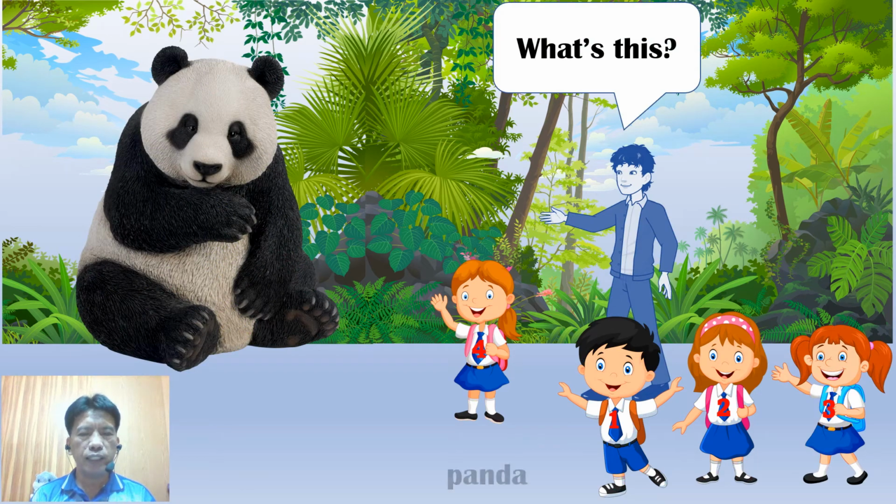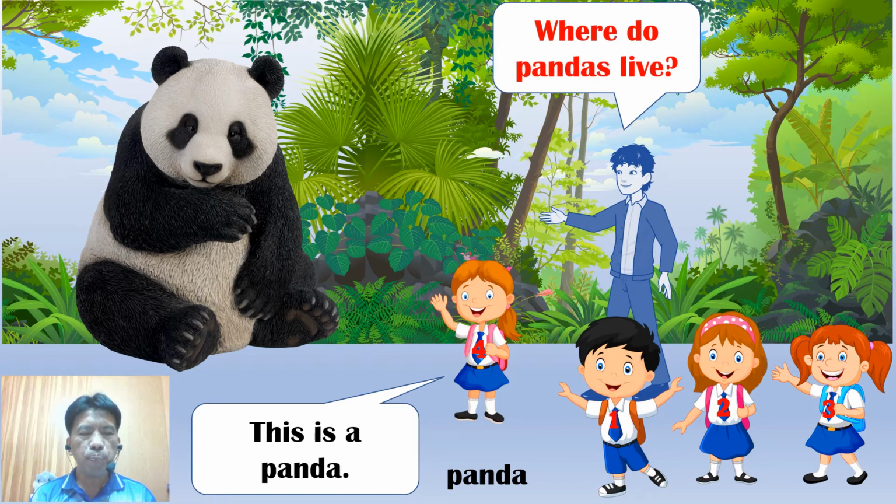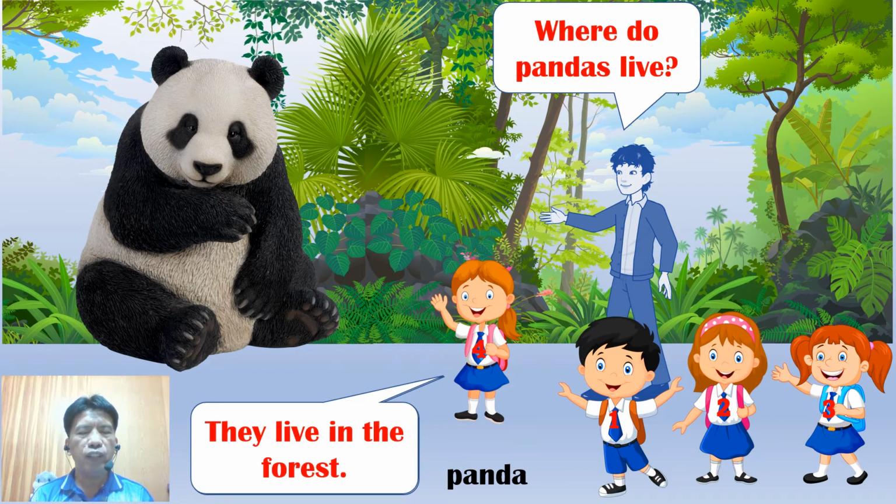What's this? This is a panda. Where do pandas live? Again, where do pandas live? They live in the forest. Now it's your turn. Where do pandas live? Answer, please. Yes, they live in the forest.